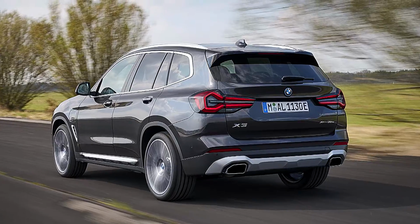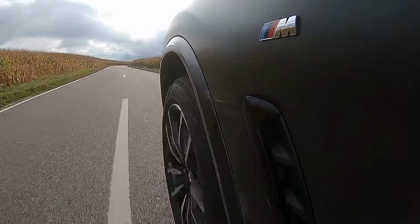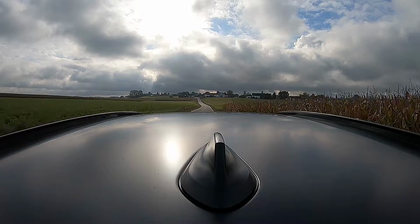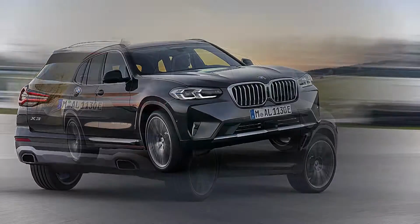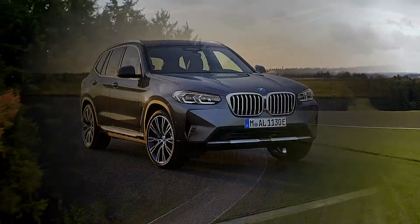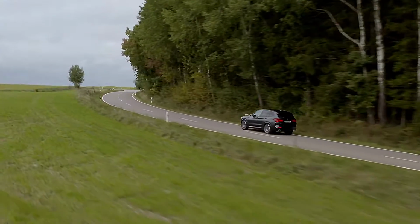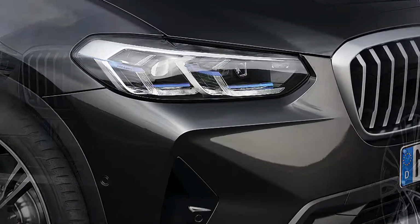The BMW X3 xDrive30e has a combined fuel consumption of 2.6 to 2.0 liters per 100 km, according to WLTP. The combined power consumption is 20.5 to 18.9 kWh per 100 km. According to WLTP, combined CO2 emissions are 58 to 45 grams per kilometer.